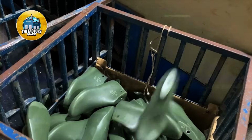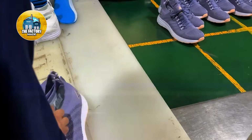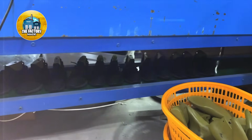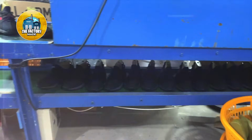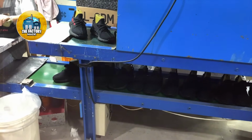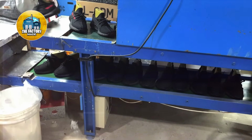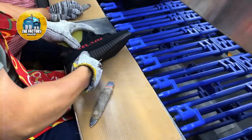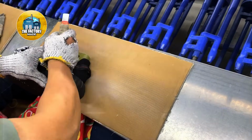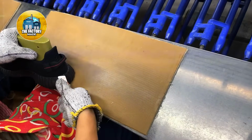Every pair goes through a rigorous inspection process to ensure it meets Adidas's sky-high standards. Workers check everything from the stitching to the alignment of the stripes. Even the tiniest flaw, a loose thread, a scuff on the midsole, or an uneven knit, means the pair gets rejected. Rejected pairs are either recycled for the materials or used as factory samples for training purposes.